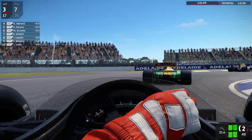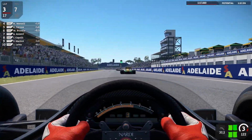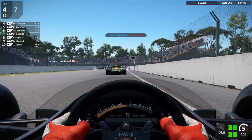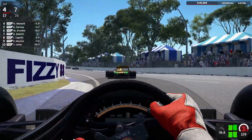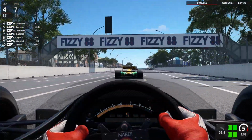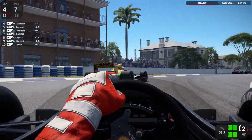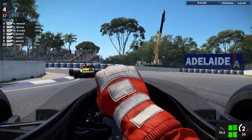Oh, there's Mansell as well. Can we get on the back of Mansell? There's no way we will be able to keep up with Mansell, I don't feel. So that's Patrese and Mansell just ahead of Brundle here, down to third. You would think that Williams would just tear off into the sunset with its active suspension. Up the inside of Brundle. Can we make it stick? Nah, we had a look. Oh, that would have been a great move, wouldn't it?